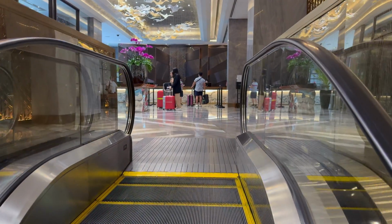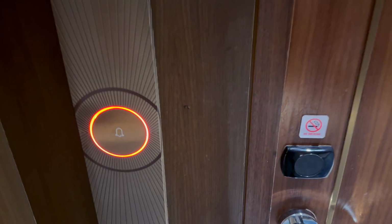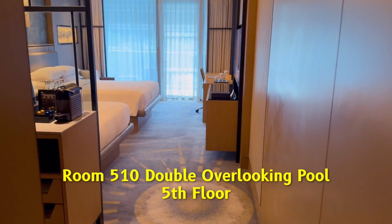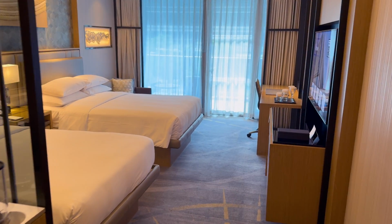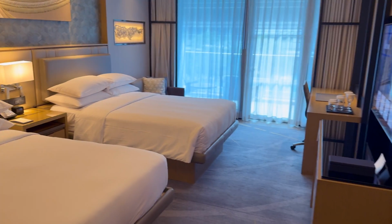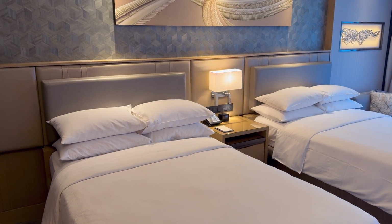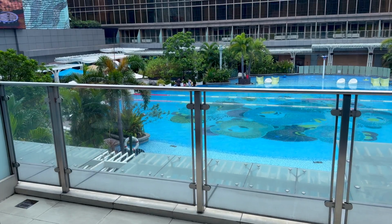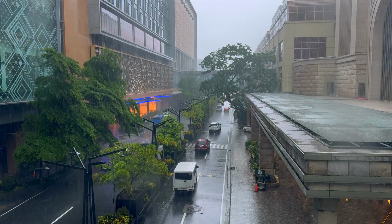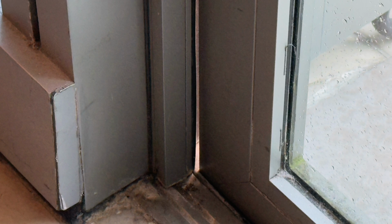My room was 510 on the fifth floor, the same floor as the lounge. The room was clean, well-maintained, and thoughtfully furnished. It had 2 double beds, each with 4 plush pillows, providing excellent sleep comfort. The balcony overlooked the pool, a pleasant view in the morning, but it's worth noting that the balcony isn't covered, which limits its use during rainy season, which unfortunately was at this time. I also noticed a small gap in the bottom of the balcony door, so light pool noise did filter in during the day and in the evening.